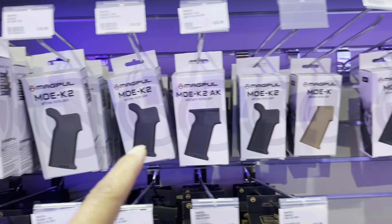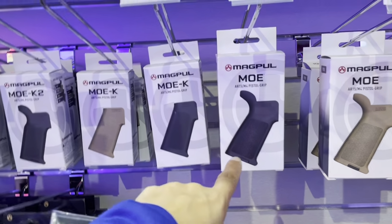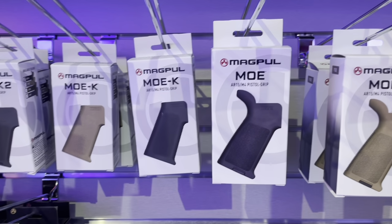I got one of these at the last gun show. Let's see which one it was I got. I think it was this one that I got for my AR, and I really like it. It's a more secure grip.